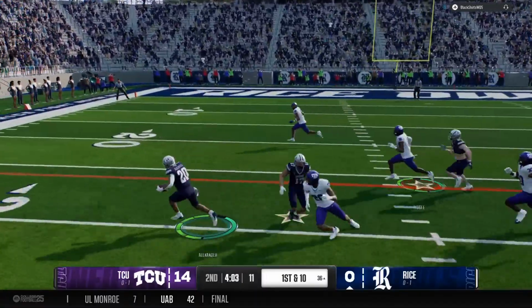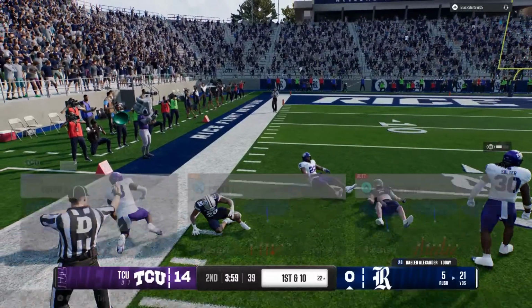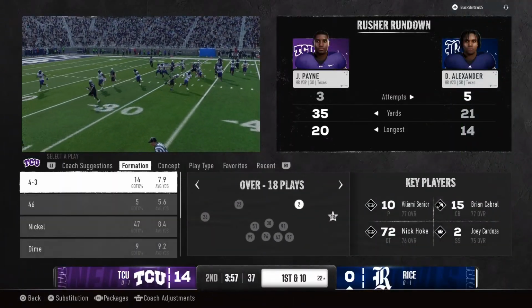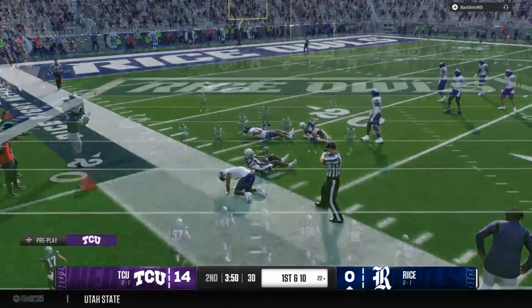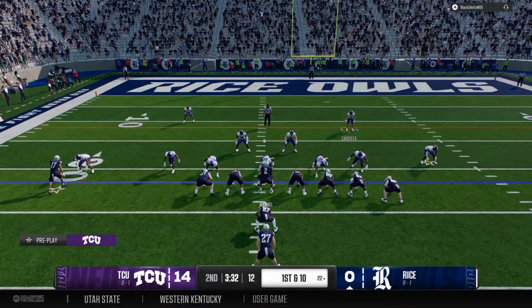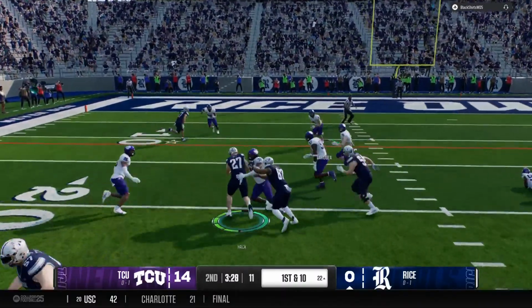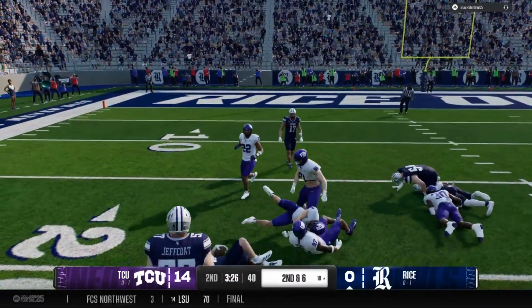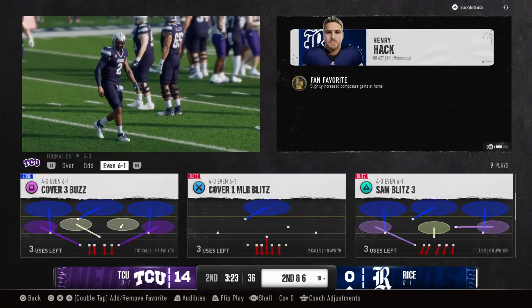1st and 10. Across the 25, he's got room. He showed it all there, a little elusiveness, a little power, and he's got the first down. And that is exactly why you stick to running the football. Haven't had a lot of success, but boom, you pop one, right? That's what you've got to do. You cannot become one-dimensional and just throw the football every down. Love the offense sticking to the run. Nice job getting the first down.